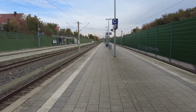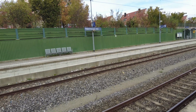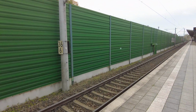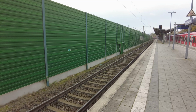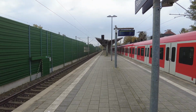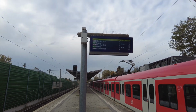We have an island platform here, one track to the left, one track to the right. We have another side platform here on this side with one track. And then, of course, there's this wall. And behind this wall, there are two more tracks. But these are not used by the S-Bahn, but by high-speed service. ICE trains go through here on their way up to Berlin, Hamburg, wherever you want to go. You come through Petershausen if you leave with the ICE train in Munich.